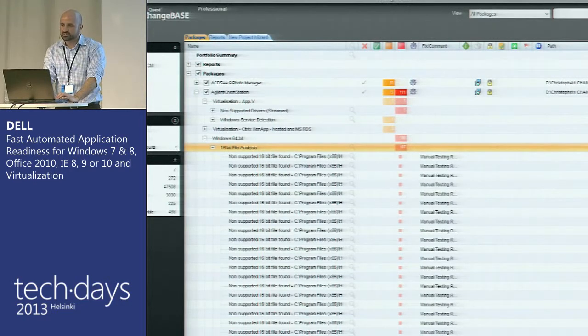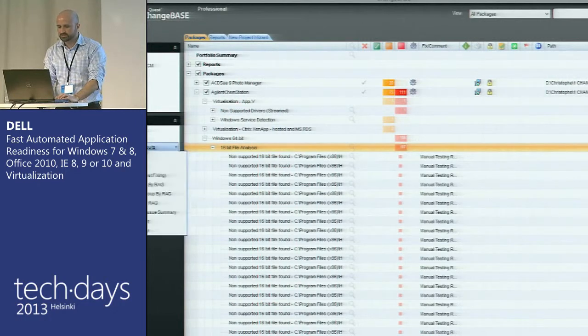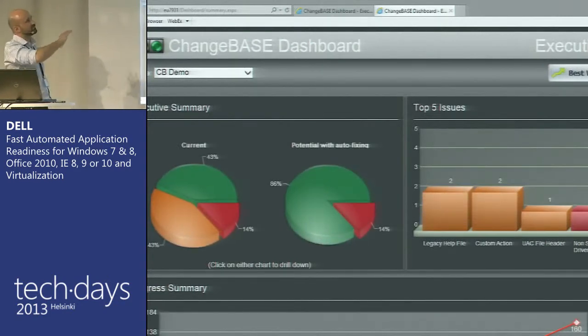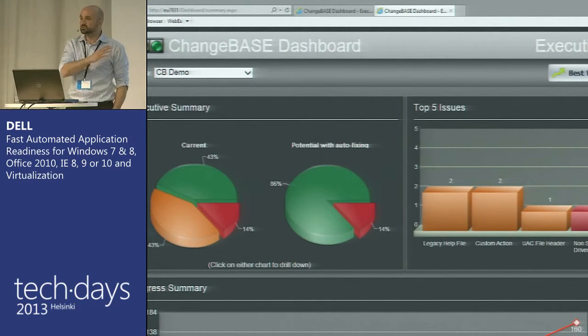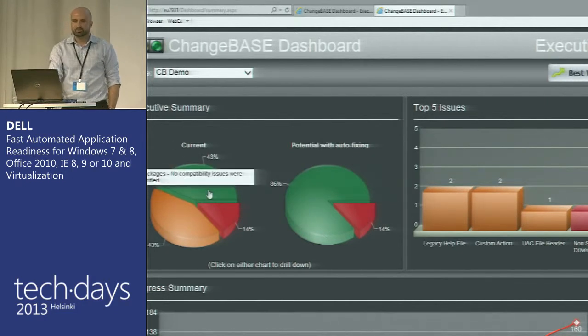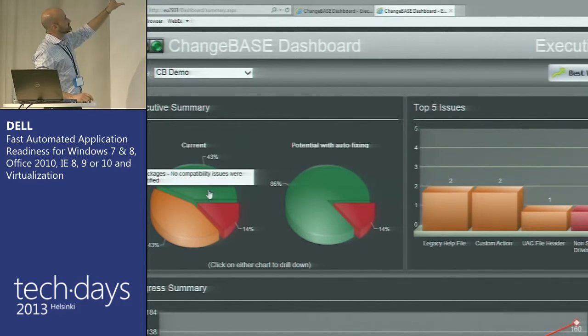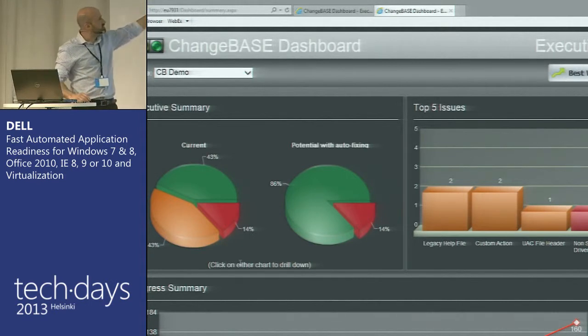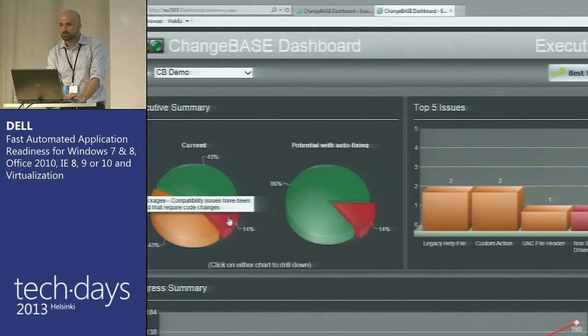But we provide a full set of reports that's going to provide you, management, and all the technical people with the information needed. One great example is the dashboard, which is a web-based interface that's going to provide us with an overview of the application portfolio status, compatibility status. What we see here is this executive summary, the current situation. Here it's for Windows 8 64-bit. With the applications that I've checked, 43% are ready to go. Some need some fixing. Some will have some issues that can't be fixed.